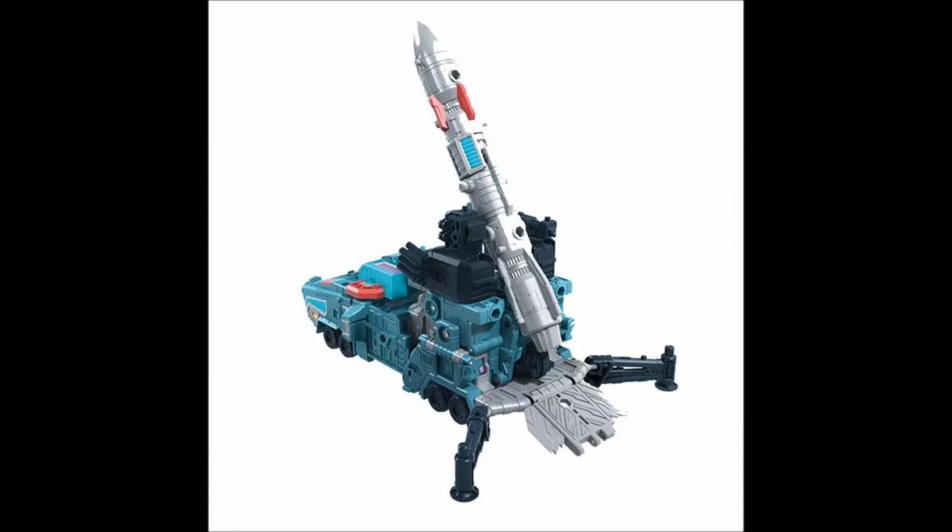Here's a look at the base mode, or missile launching mode, I guess. Missile platform, definitely cool. So the wind-up handle, those are the stabilizing bars in the back. So that's pretty cool. I definitely dig that. This is pretty cool. Be neat to put some Cobra figures around this guy.